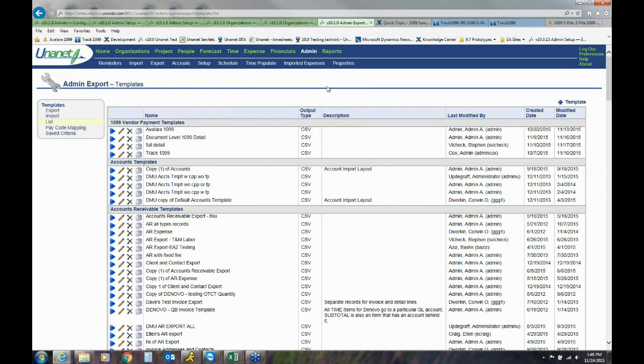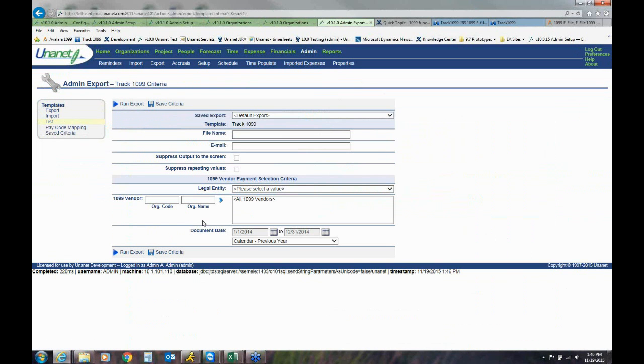Now, a couple of things to note here. The way that we are determining whether or not something is a payment that should be included in the 1099 run for a year is that it is based on the document date of the vendor payment. For 1099s, it's a little bit different than a lot of things, in that the 1099 is actually reportable to the government when the payment is actually made. So the way that we're determining when the payment is made, it's not based on the fiscal period it was posted to or anything. It is based on the document date.